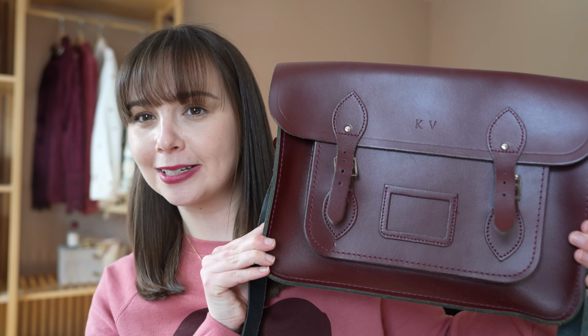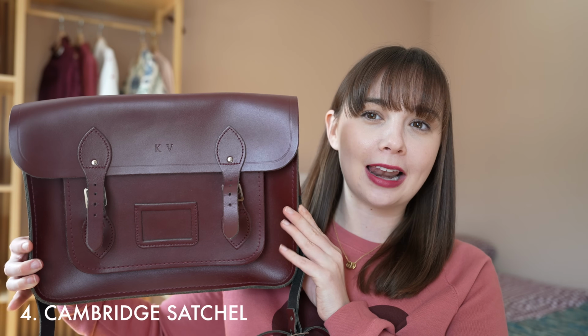However, then I remembered I have this bag. I saw a video just yesterday that apparently 2014 millennial core twee fashion is coming back, and I thought I have the bag for that. This is my Cambridge satchel from 2013, I believe, so it's a good 11 years old now. Can you tell I've always loved burgundy?